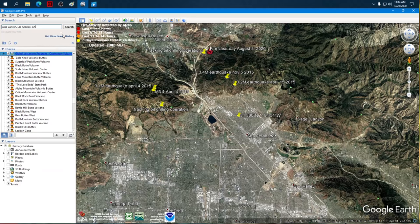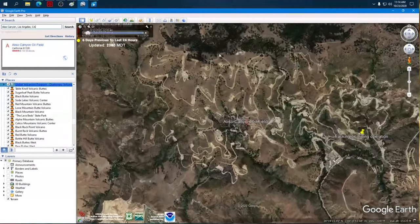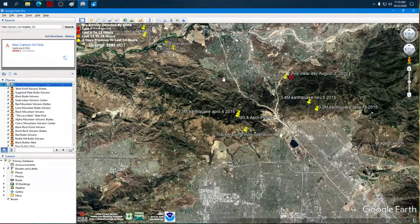Aliso Canyon, LA. Where is that at? Dang! It's quite literally right there. Let me tell you a tragic story. Tragic, man. And this is seriously why I don't really like the people out in the professional world out in California.